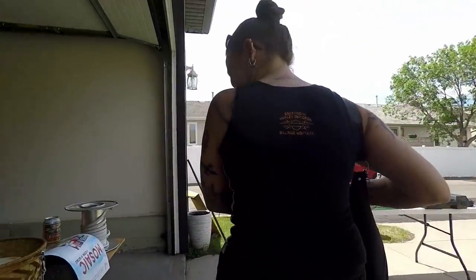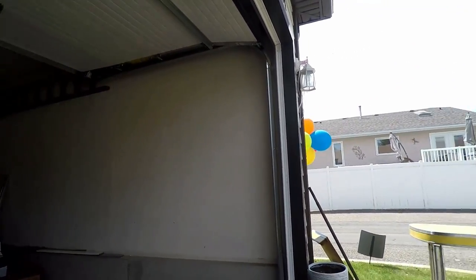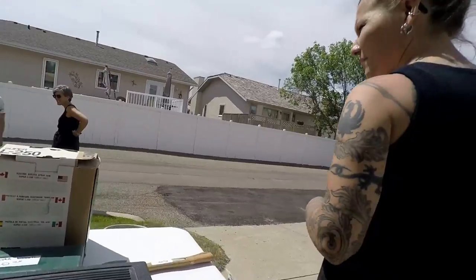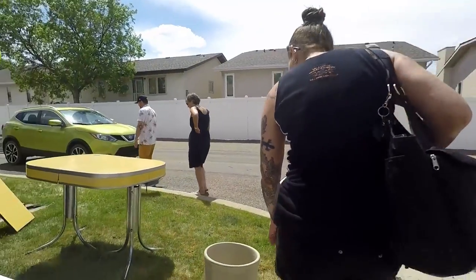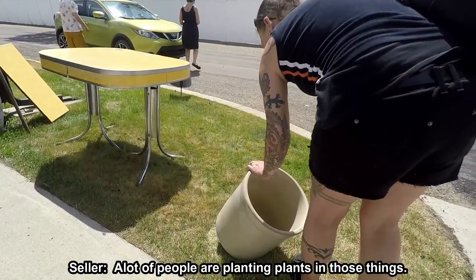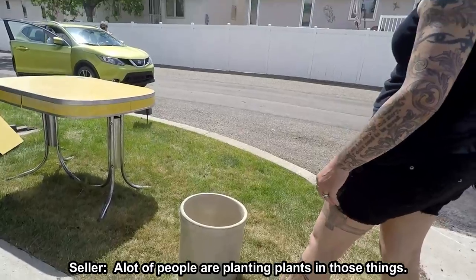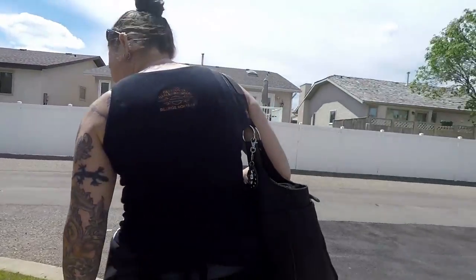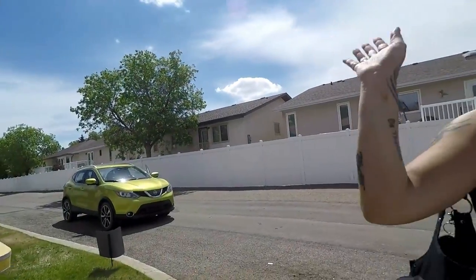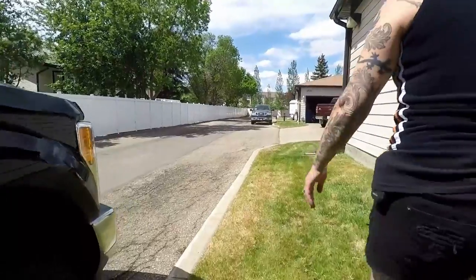Yeah, you too. Is there more down this way? No, down that way. Okay. You're the last one. We came around from that way, so. Oh, and this crock. Yeah, I saw that, the crock. Oh, it's got a crack in it. Dude, a lot of people are planting plants in those things. Yeah, they are. Nice. All right. Okay. Thanks, guys. Have a good one. See ya.